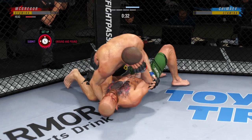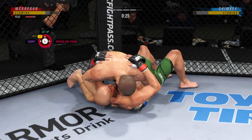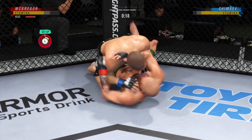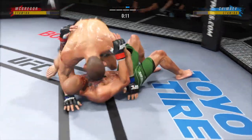Outstanding ground and pound here. Somewhat of a lost art in MMA, at least in terms of making sure that every strike counts. Not an issue for him. He's making every single one of them count. He is not pity patting. He's not touching. Every punch that lands, he wants you to feel it.